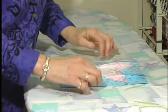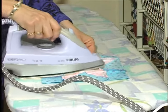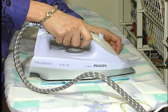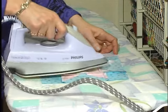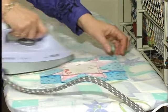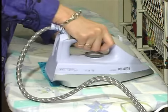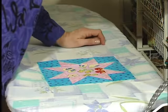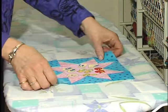And now I'm going to press. Some people like to press the seams open. That's fine too. Just remember, there aren't any quilt police. You can do what you like. Whatever suits you, you do that. We have a nice flat block.